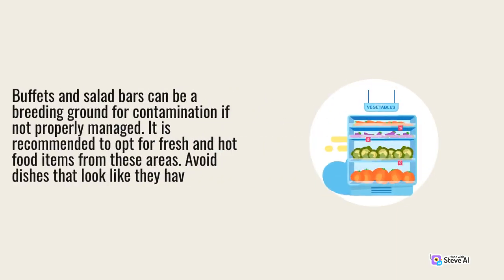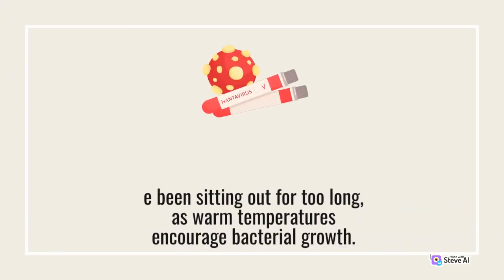Buffets and salad bars can be a breeding ground for contamination if not properly managed. It is recommended to opt for fresh and hot food items from these areas. Avoid dishes that look like they have been sitting out for too long, as warm temperatures encourage bacterial growth.